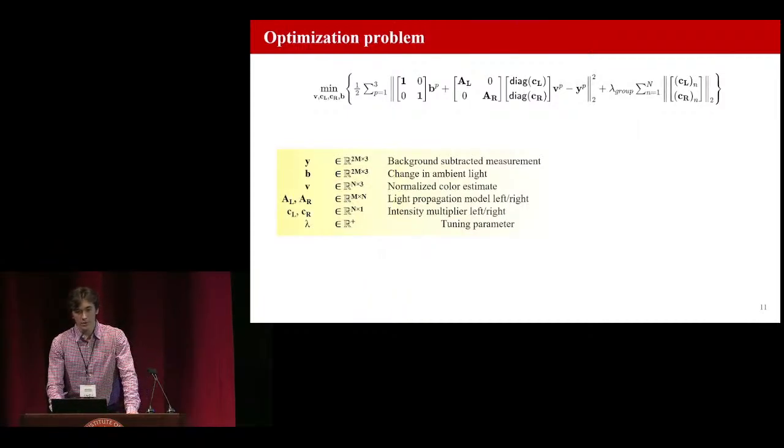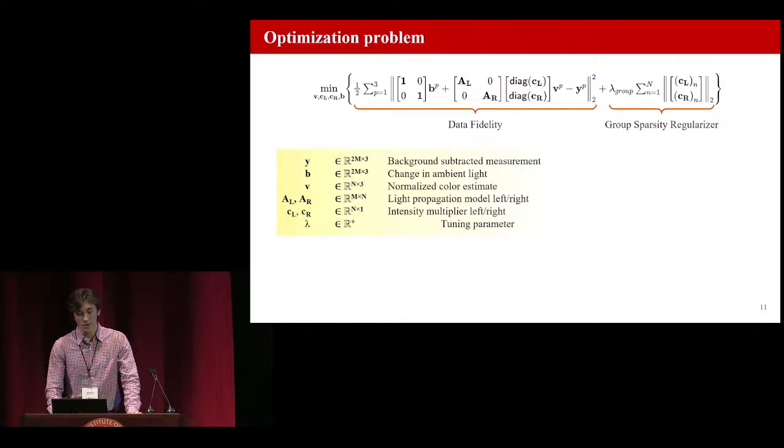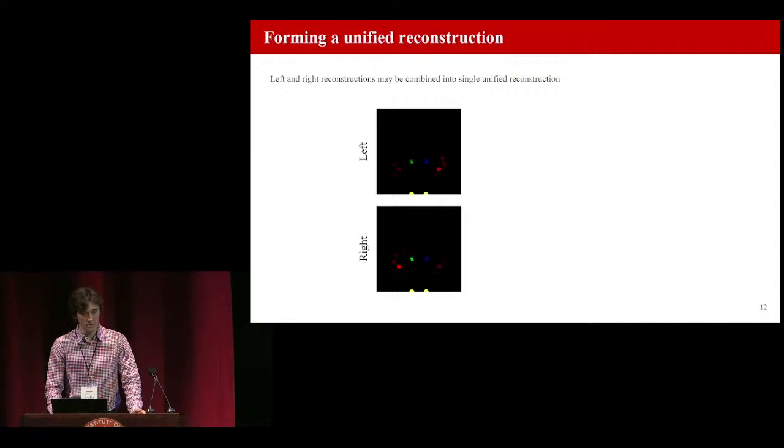To solve for the 2 views as described before, we are going to minimize the above expression. This consists of the data fidelity term and of a group sparsity regularizer. We are performing group sparsity on the left and right luminance multipliers, C left and C right, and we minimize the expression through projected gradient methods. At the end of all that, we have our left and right reconstructions.